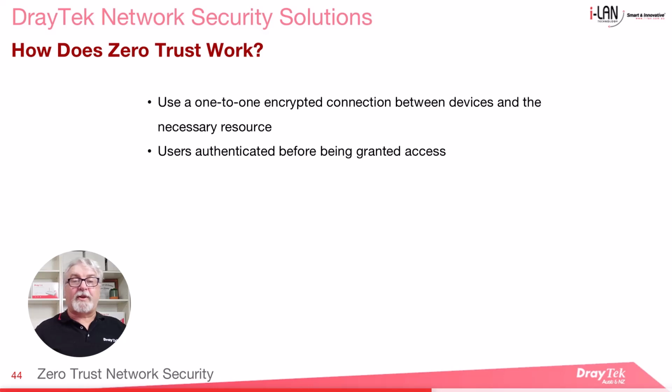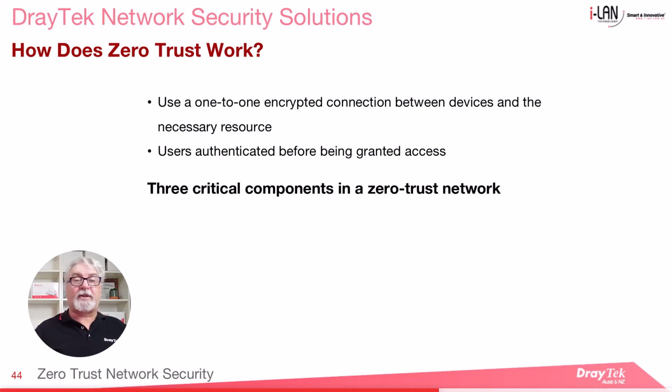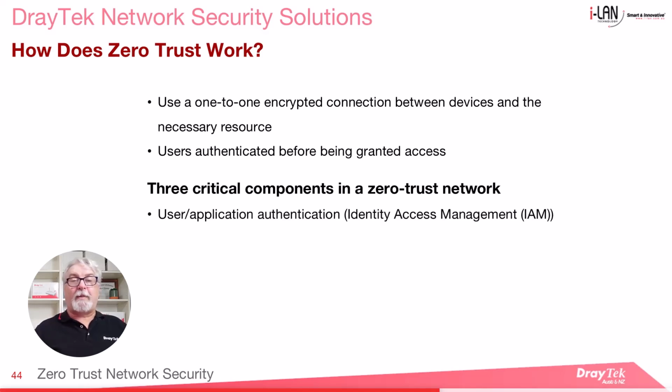Zero Trust starts with a default deny state for everyone and everything, so whenever a user or device requests access to the protected network, they must first be verified before access is granted. Access is usually via an encrypted connection, such as a VPN. There are three critical components in a Zero Trust network. These are user application authentication or identity access management, that's IAM, device authentication, and trust.